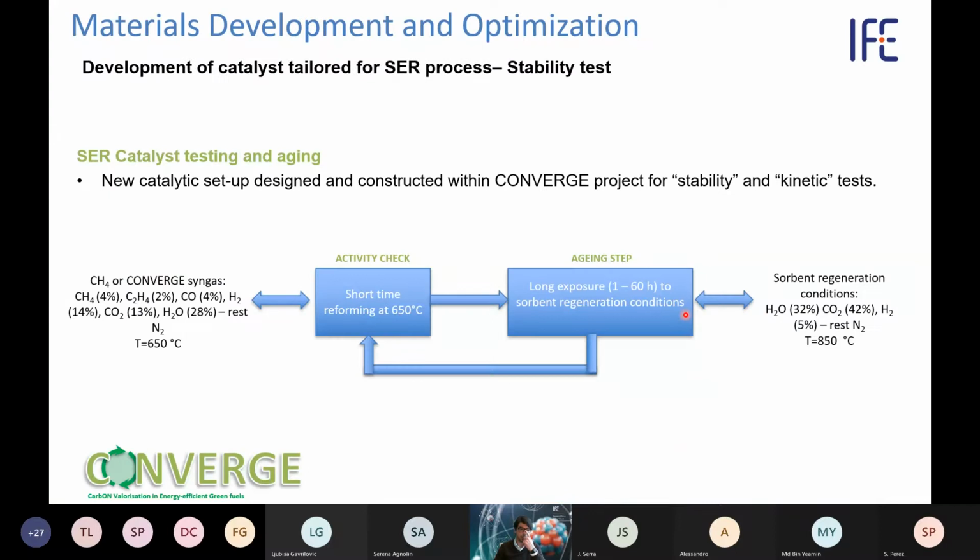In addition to the sorbent, we also want to develop a catalyst for the CONVERGE process. And the reason for that is, today in the market, there is no catalyst that's dedicated for sorption enhanced reforming. And also those catalysts that are there that are traditional for reforming, they don't come in the particle size that is required for our process, which means that the commercial catalysts that are out there come in pellet format. We need to crush this catalyst, sieve to get the particle size that we need, which means that we have a few problems during this process.